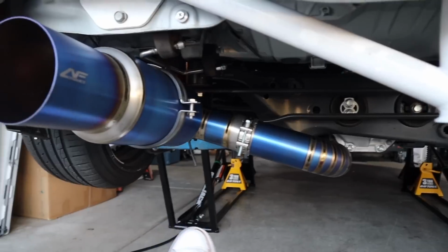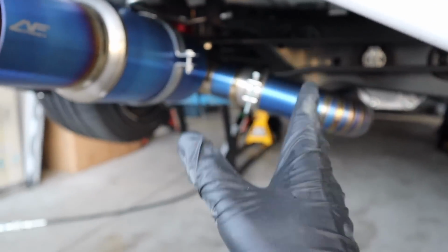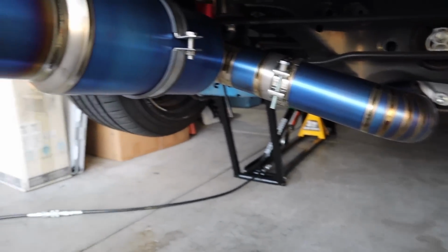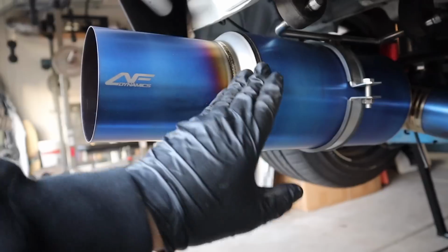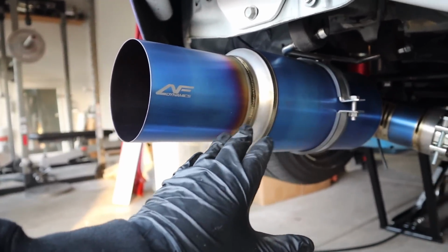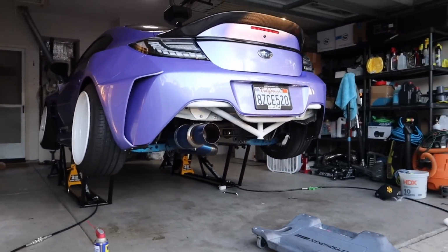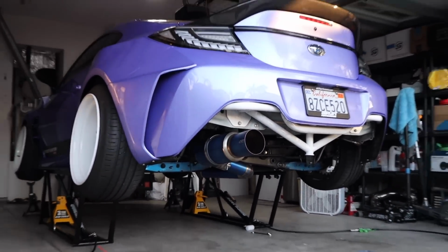It's giving Tomei vibes, Buddy Club single exit. I know I had a Buddy Club single exit before on the FRS years ago, and it looked really similar. Aside from the color, it was not this super sick blue color. Damn, single exit exhaust on the BRZ.